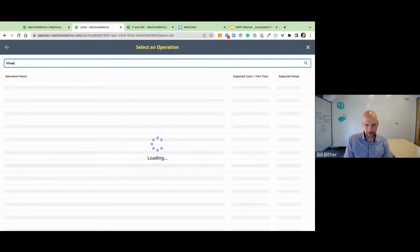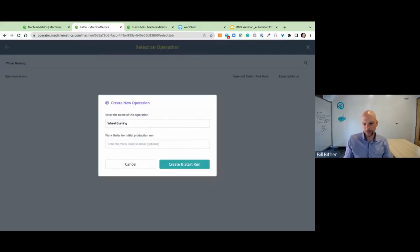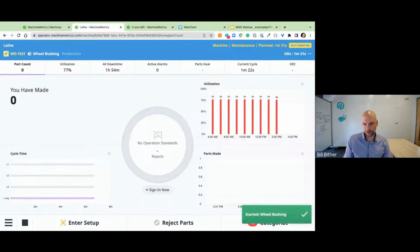We're going to run a new part called a wheel bushing. That doesn't already exist, so we can go ahead and create it right here. This could be typing on a keyboard, or it could be a barcode scan that includes the operation. We'll call it work order 1021, and then create and start that run. We'll put that right into production as opposed to setup. That's all we need to do. Now we're running this work order, this operation, and this is the case of a more manual machine.